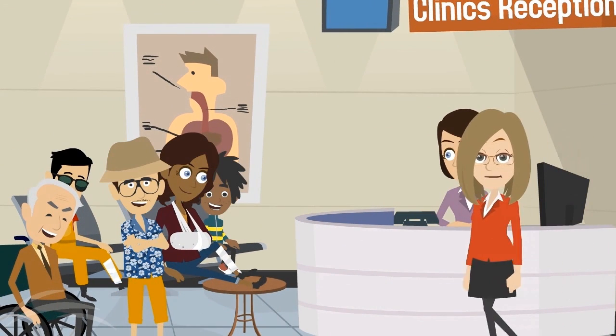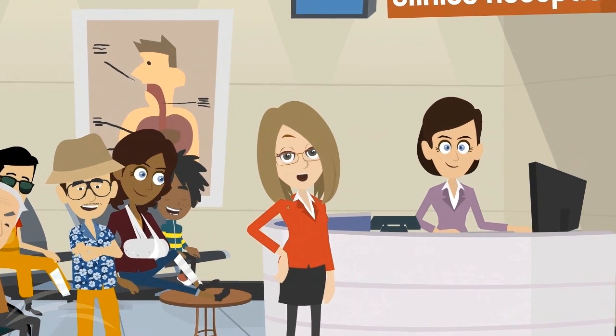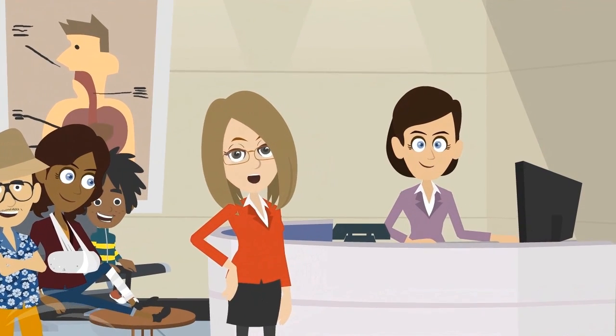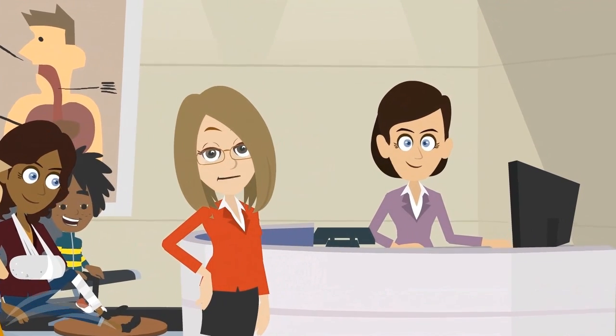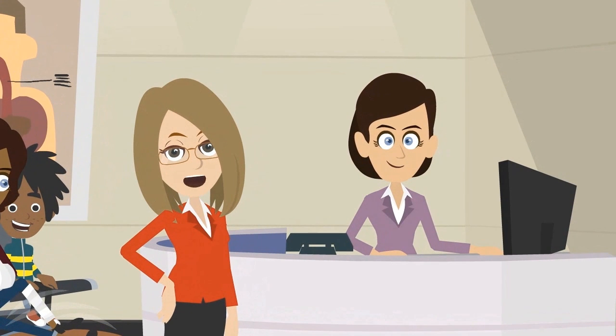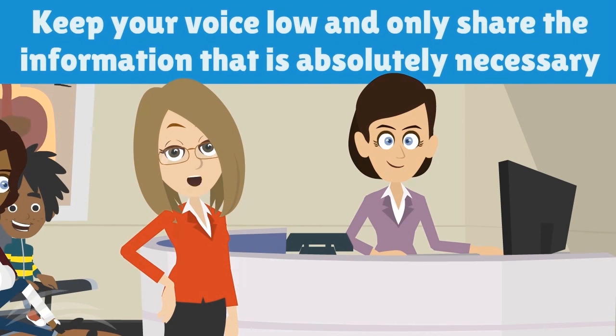You're probably sitting there thinking this is an obvious one, right? But what if she had said, Mr. Dumbledore, your test results are in, and you're going to need to begin insulin. Or the x-ray shows you've broken your femur. The type of diagnosis being discussed loudly and in front of others isn't the issue. The volume and information being discussed is the problem. Keep your voice low and only share the information that is absolutely necessary so that others in the waiting room or the next bed don't overhear needlessly.